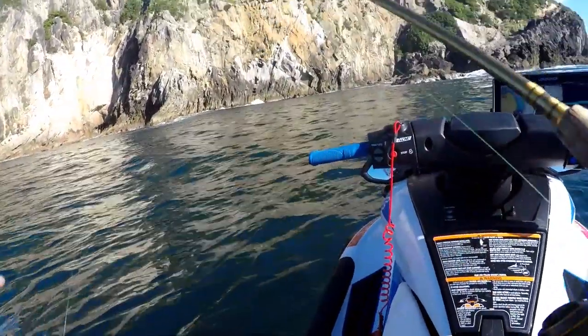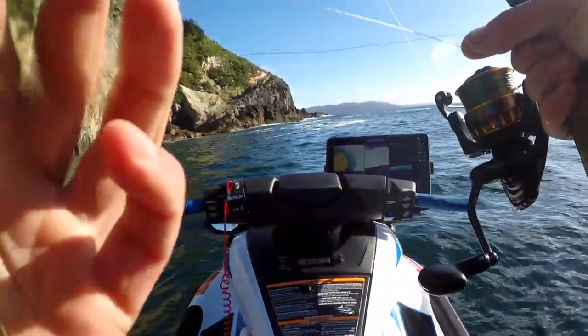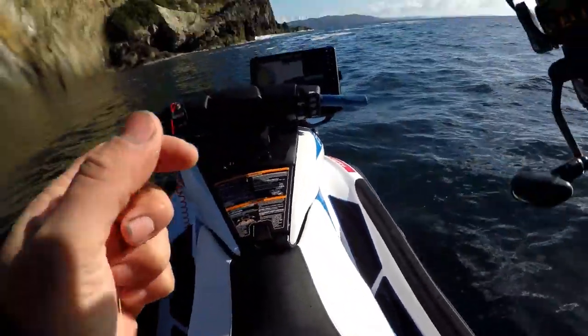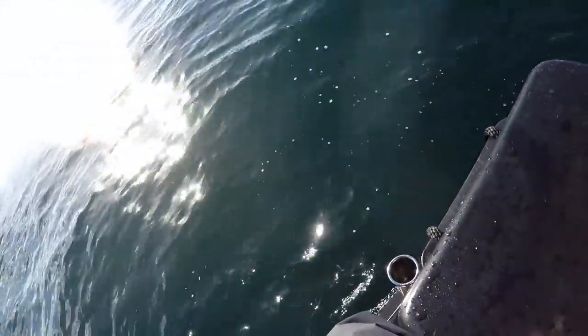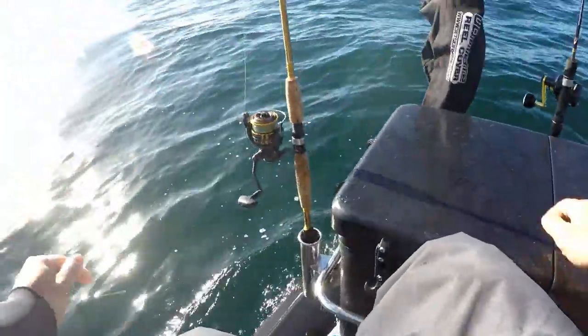Just jokes. But you can see what I mean about it being really snaggy in here. Just got snagged again, lost another rig. But I think I'll definitely go back to the lighter jig head.